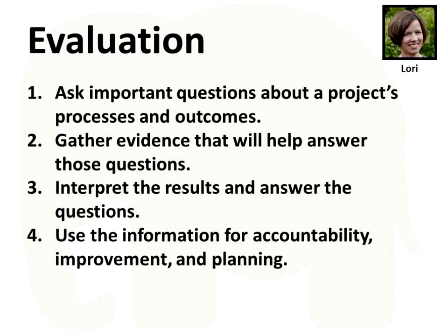So when we look at evaluation in this big picture, it's about asking important overarching questions about a project's processes and its outcomes. It's about gathering evidence that's going to help answer those questions, interpreting those results to actually answer the questions, and then using the information for accountability, for improvement, and planning. When you see low quality evaluations, it's typically because one or more of these pieces is missing. For example, you might see a report that's overflowing with data, but those results aren't situated in terms of the questions that are trying to be answered or coming to any larger conclusions from those bits of data, and it just ends up not being very meaningful.